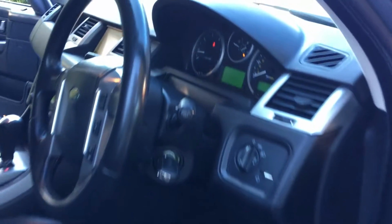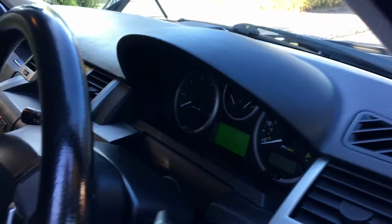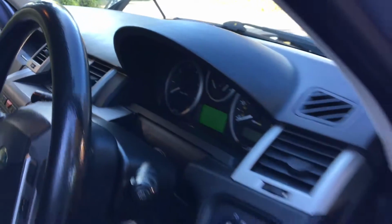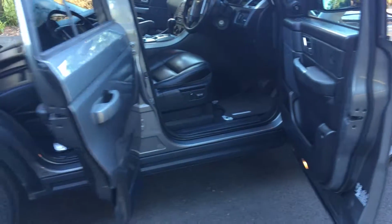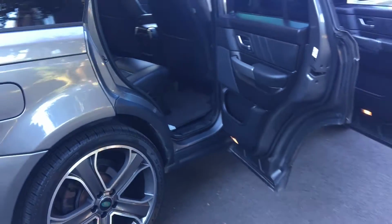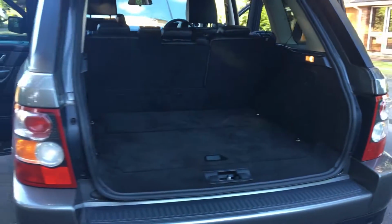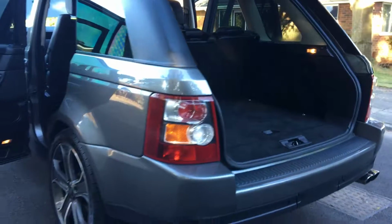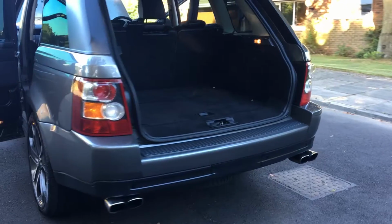So I'll just turn this off so you can hear me. There we go. Take the key out, stop it binging. Land Rover do love a bing bing bing. So there we go. You've seen it all. Fantastic looking car. And she could be yours.